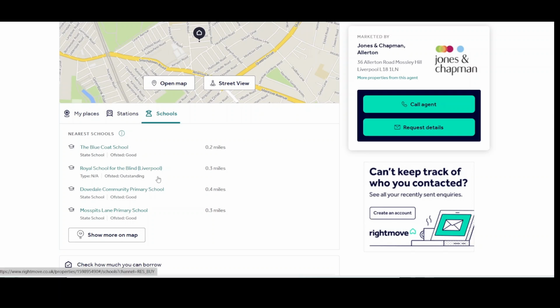Schools, we have the Bluecoat School, which is Ofsted Good, 0.2 miles. Royal School for the Blind, Ofsted Outstanding, 0.3 miles. Dovedale Community Primary School, 0.4 miles. And Moss Pitts Lane Primary School, 0.3 miles. So a few schools nearby.